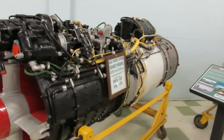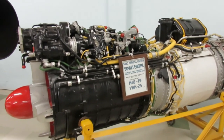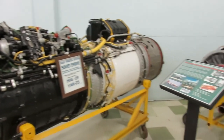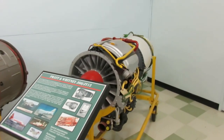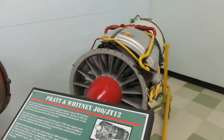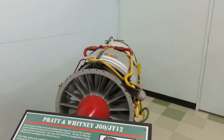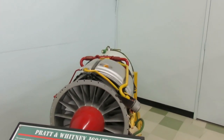This is a Soviet jet engine, as used on the MiG-19 and the Yak-25. And a Pratt & Whitney J-60 or JT-12. This kind was used on aircraft such as the T-38 Sabreliner, the Sikorsky S-69 or XH-59, the C-140 Jetstar, the T-2B Buckeye, and others.